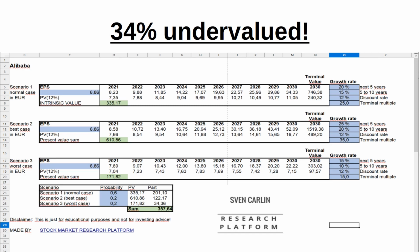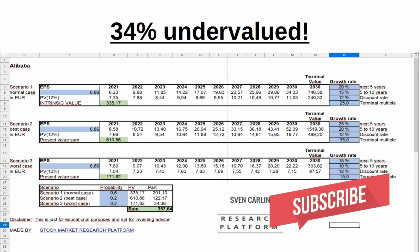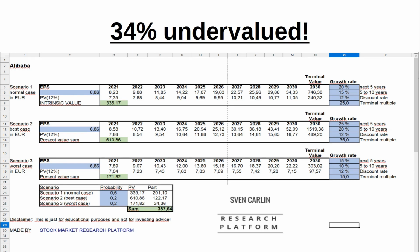As I also said in my other video about Alibaba, I will take a first position when Alibaba will go under $200, because then we have really a high margin of safety, and I really want that with this high uncertainty in China at all, and in Alibaba especially right now.